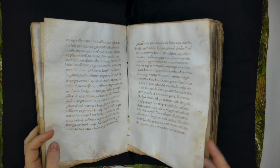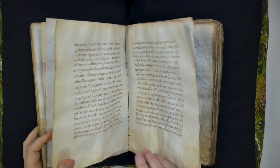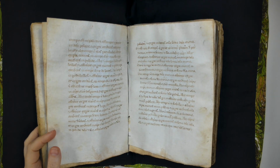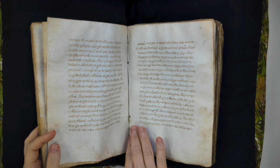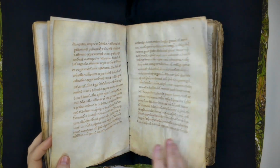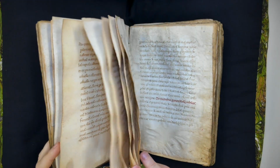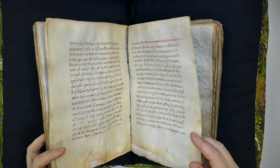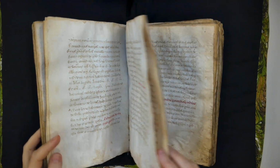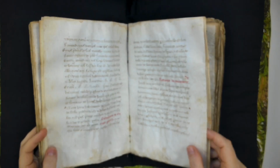So I'm just paging through, and I'm looking at the bottom edge of the page here. Because this is a cartulary, it's not like a Bible, it's not a fancy book. This was a working book, which means that they weren't precious about the parchment that they were using to do it. So if you're into parchment, which I hope you will be or are, one of the things is that the hair and flesh side, you can really tell the difference between them.